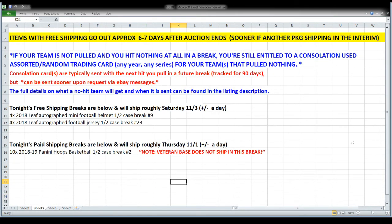For tonight, this is our order that we're breaking in as well. So there's lots of information on this page. First up is going to be our half case of autographed mini helmets. Then it will be the half case of autographed jerseys. Then the 10-box half case break of Hoops basketball. Okay, so our free shipping breaks, which are the helmets and the jerseys.